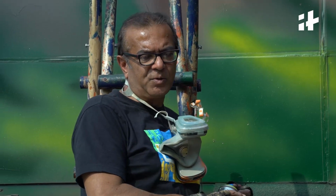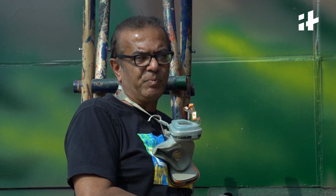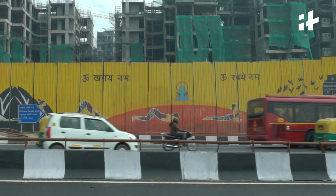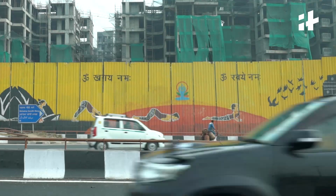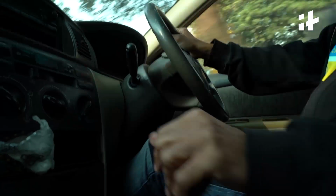We have actually worked with the Northern Railways in the past. Last year we painted the Narela train station. It's an old station, it's almost 110 plus years old, so it's a heritage building. Yoga Day last year, we were approached by NDMC in partnership with NBCC to create some walls depicting yoga, meditation themes.